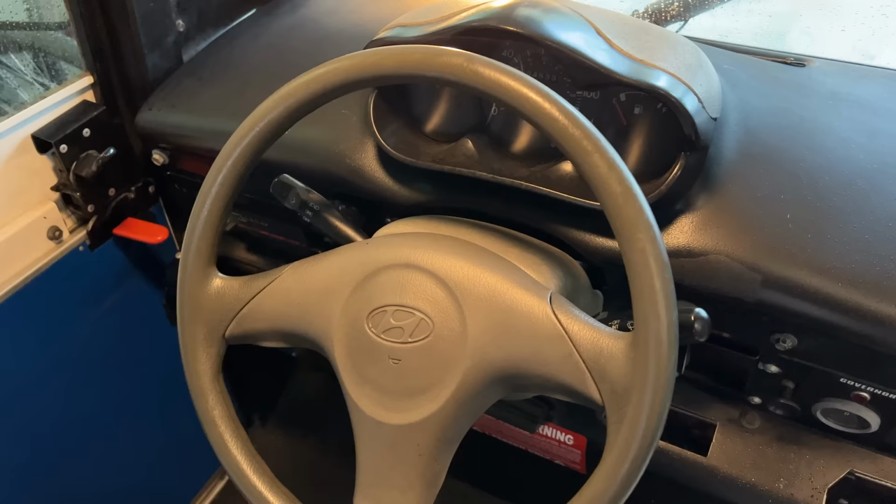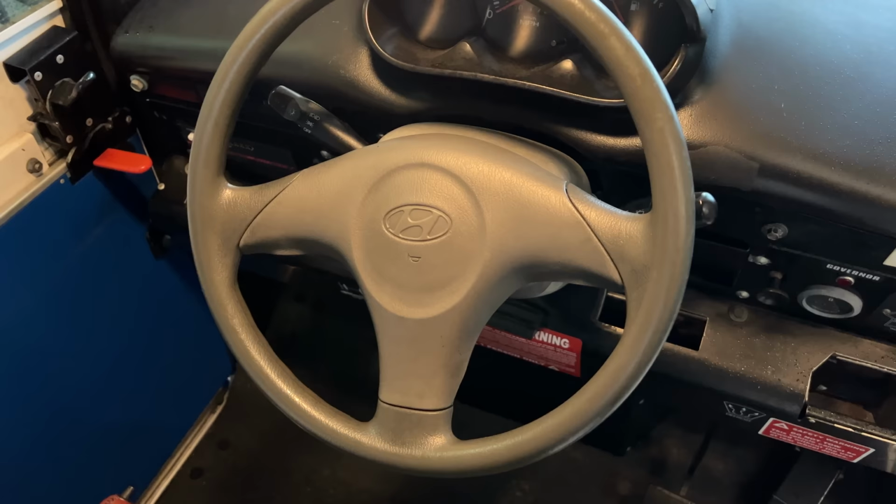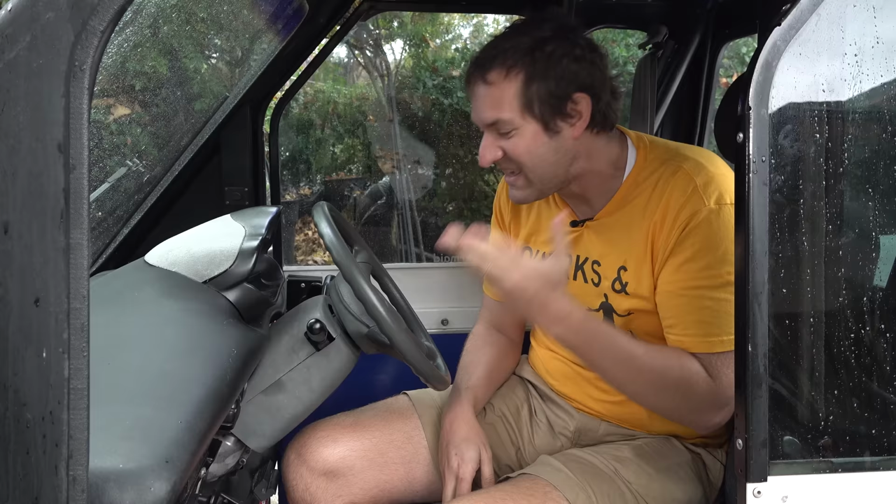But anyway, next up we move inside the Meter Maid car, and this is where the fun really begins. I'm going to start with the steering wheel, which you can see is a Hyundai steering wheel. Now, it's important to mention this vehicle is not manufactured by Hyundai. It's actually made by a Canadian company called Westward, but they were using a Hyundai drivetrain, so they just took Hyundai parts. They didn't even bother to change the Hyundai logo on the steering wheel to their own logo. They just kept the Hyundai logo. Which kind of gives you an indication of the quality of this machine.